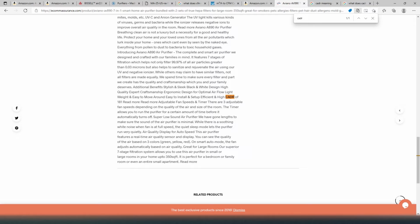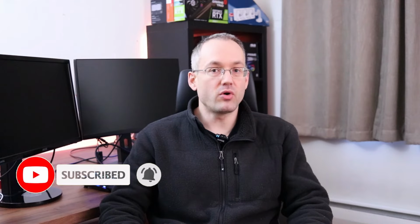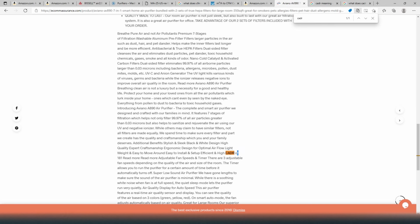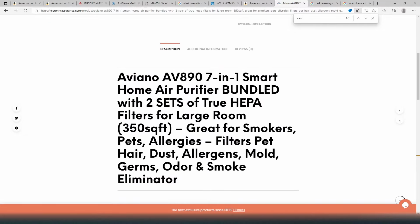The thing with this is that the CADR, it lists 181, but we don't know what that means. Is that per hour? Per minute? Is that meters? Is that feet? So in that last example, it was tremendously hard to find the rating, the CFM or the CADR. And if it has to be that hard to find that information, do not buy that air purifier. If it's that hard to find information on this product, then it's misleading.